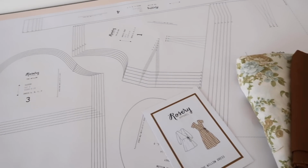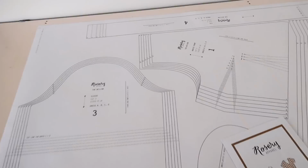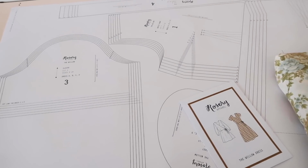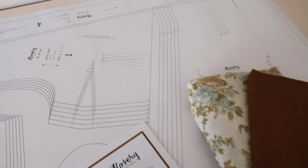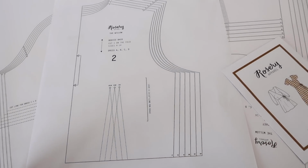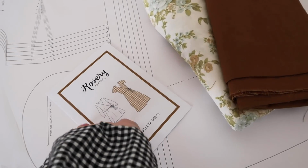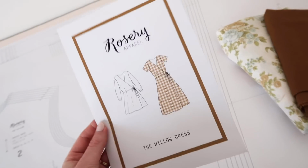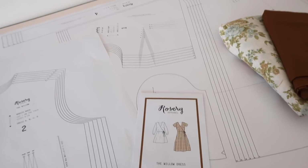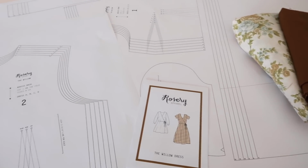Okay, so here is a look at the paper pattern piece. I'm really happy with how I managed to lay the pieces out onto this A0 paper. Only one piece didn't quite fit, so I've had to print that out at an A2 page. But with the physical patterns that you purchase, I was able to print it custom size, so you'll have it all arrive to you in one nice big piece of paper.